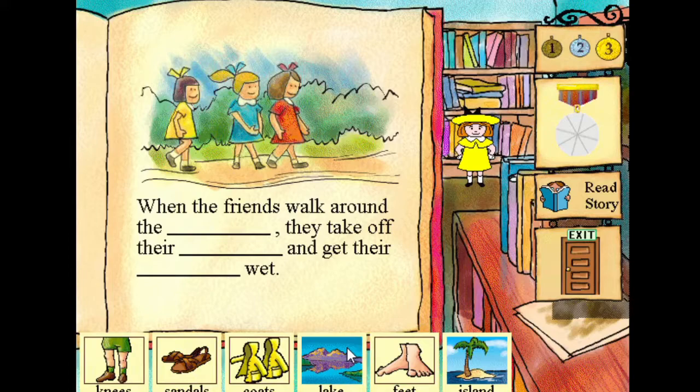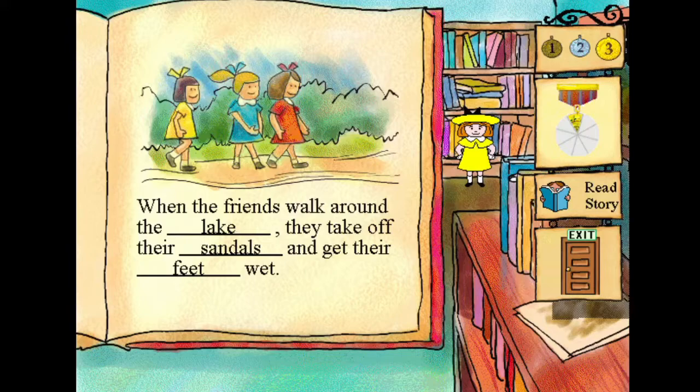These stories are just weird. Okay, when the friends walk around the lake... lake. They take off their sandals, and get their feet... feet. What? When the friends walk around the lake, they take off their sandals and get their feet wet.